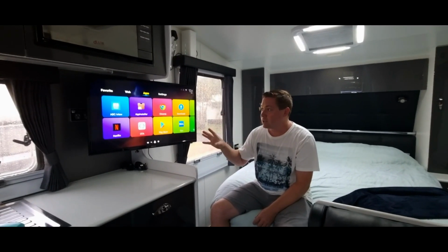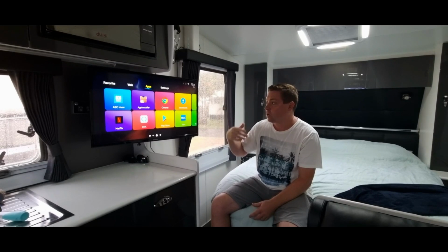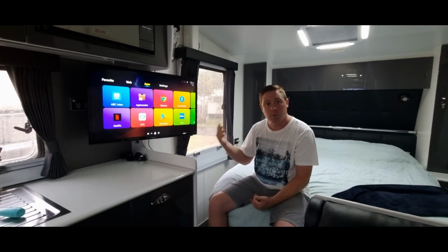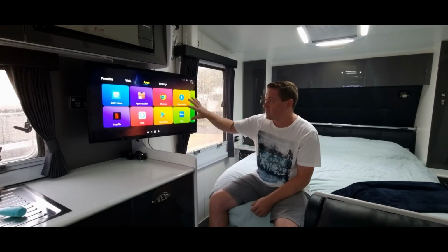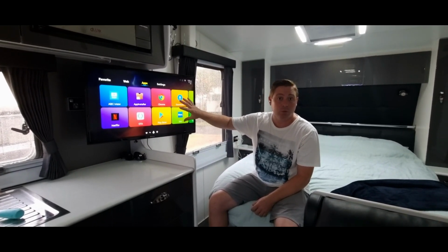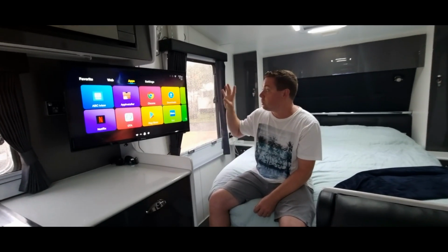So essentially, the thing I was having issues with was that the controller just wasn't built to go into Netflix and go up and down through the menus the way a mouse is. Essentially, think of this as a tablet, and use a mouse just like a normal computer. Heaps easier. Anyway, I'll move on to internet.